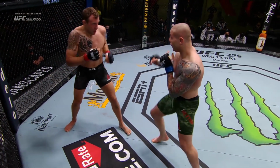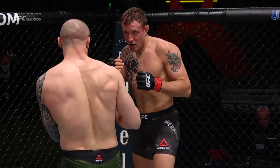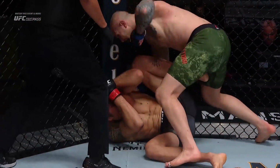Right here, you see the left hand land, and he's just right in that perfect range where he can just keep landing. Such good range for Vettori there to land that. 1-2, right down the pipe. Bam! On the money. I mean, that'll drop anybody. I don't care who you are.